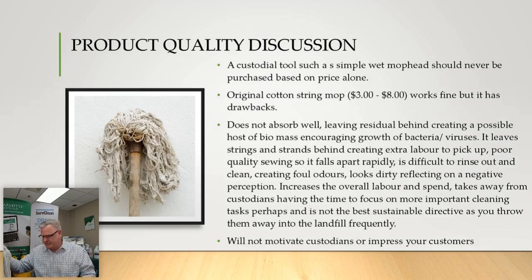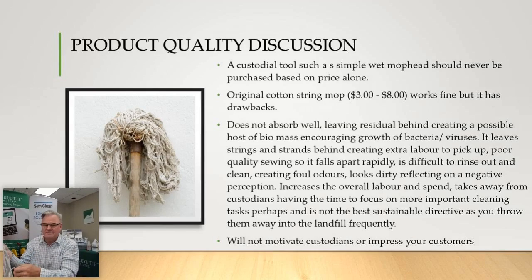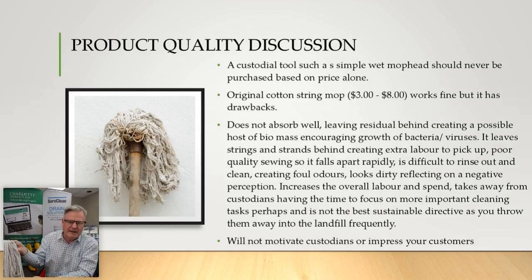It leaves strings and strands behind, just like I had that one there. I guess I threw it on the floor or something. But it leaves them behind. And if a customer is walking through your facility, and it doesn't matter what kind of facility, they're going to look and say, geez, what's going on? Your custodial people will spend more time picking up these things on the floor around the legs of your chairs and stools and things. And it just sends a bad message, right?